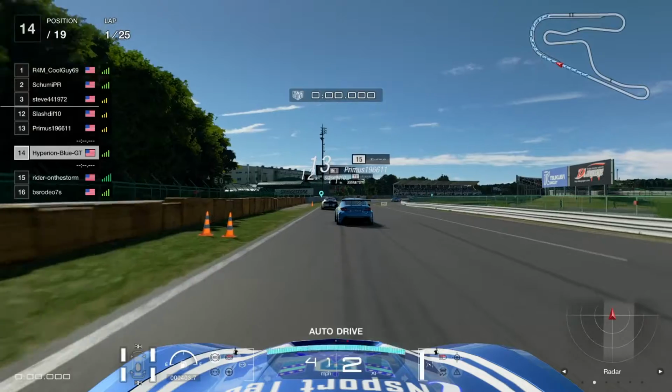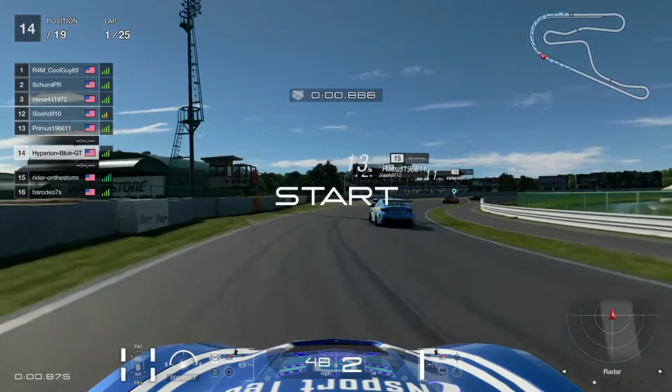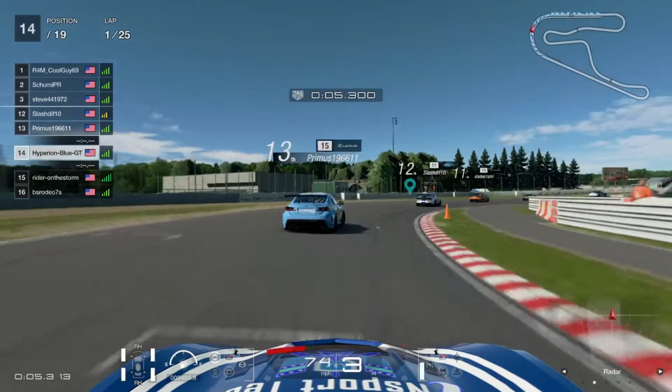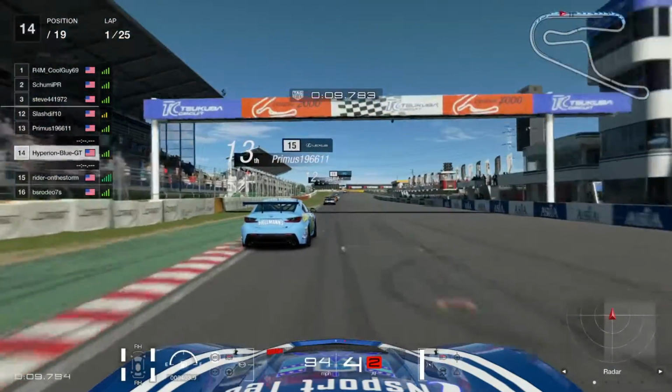So we have choices to get prepared and have the tires ready. Here we go. The best recommendation is the hard tires for the Corvette C7 to join in for the race. So here we go, we are underway.